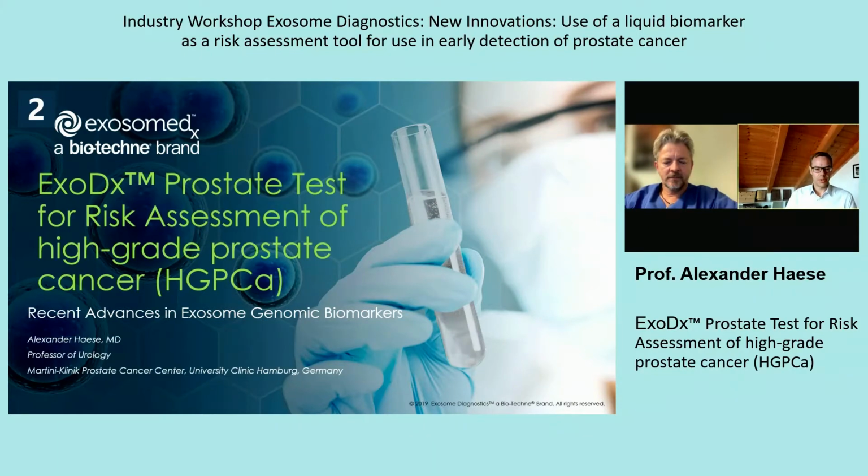Today's presentation is titled ExoDx Prostate Test for Risk Assessment of High-Grade Prostate Cancer. And it's an honor and privilege for me to introduce today's speaker, Professor Alexander Hese from the Martini Clinic in Hamburg, where he is the head of robot-assisted urologic surgery with more than 3,500 personal surgeries under his belt.